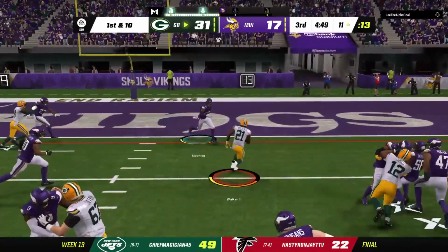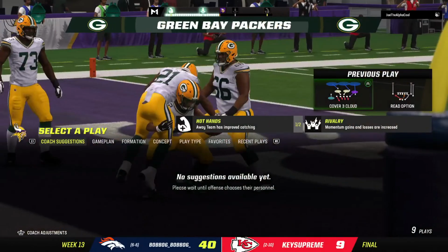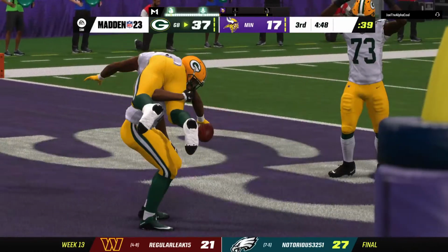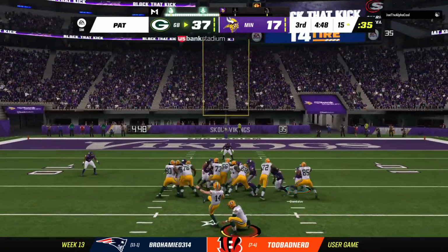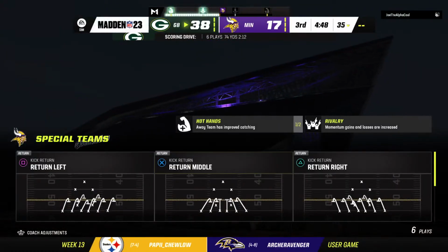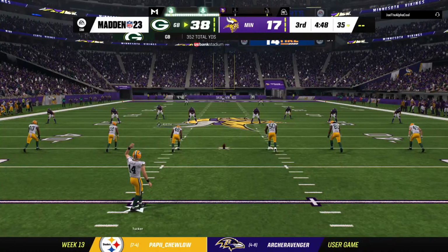Option play, and they'll give to Walker. And he will get this into the end zone. Touchdown, Green Bay. Ken Walker, his 8th rushing touchdown on the year. And the Packers take the opening kickoff of the third quarter and drive right down the field to extend their lead. Tucker able to connect on the extra point. And the lead now to 3 touchdowns at 21.